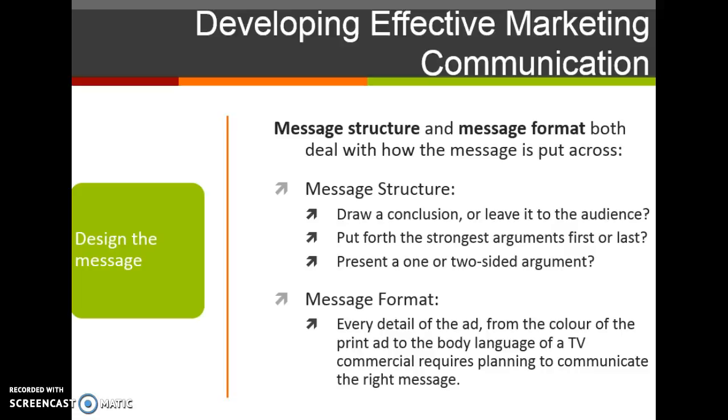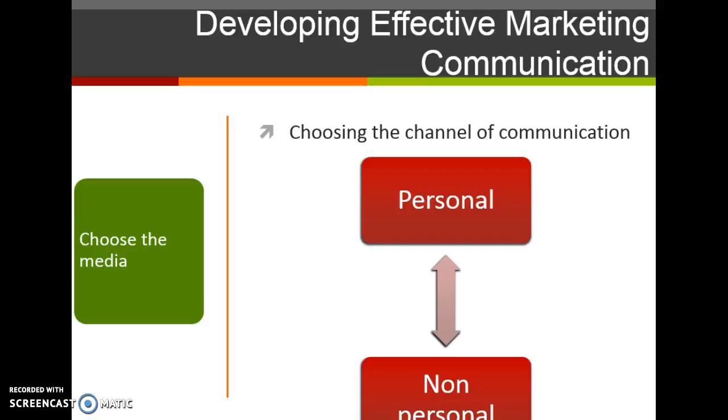Message structure. Draw a conclusion or leave it to the audience. Put forth the strongest arguments first or last. Present a one or two-sided argument. Message format. Every detail on the ad, from the color of the print ad to the body language of the TV commercial, requires planning to communicate the right message.